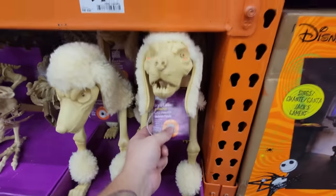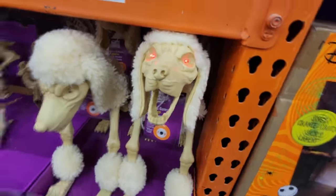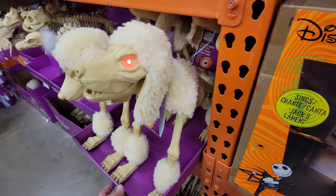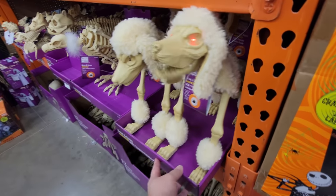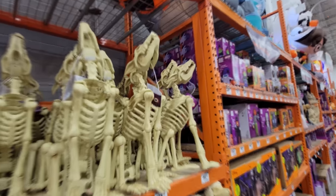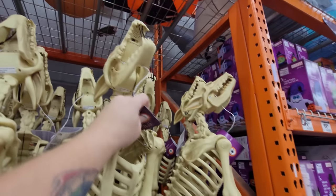A posable skeleton poodle. Oh my gosh, look at it. That is hilarious. It's a poodle. All right, we got these howling dogs too.